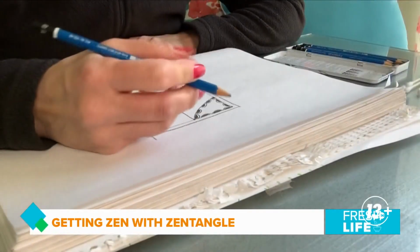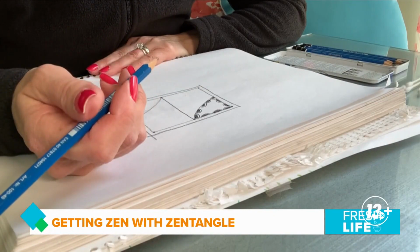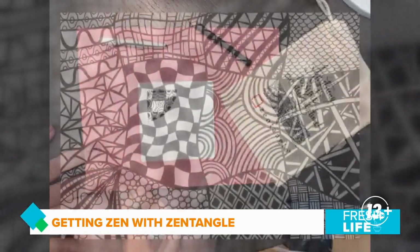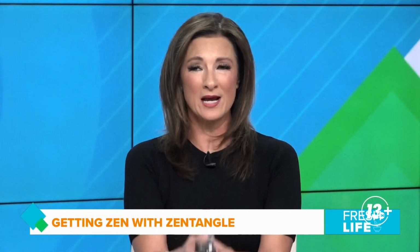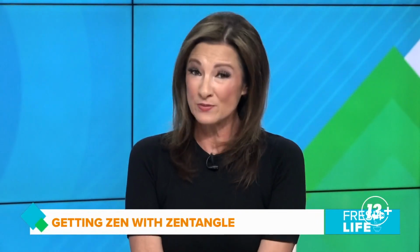If you're looking for classes or an individual one-on-one, you can go to Zentangle.com. And if you're doing it slowly and intentionally, you can really get into a zone of just making these shapes over and over again. I loved this. It was so anxiety-free. If you'd like to check out Zentangle, check out Kelly's Facebook page, Let's Tangle.